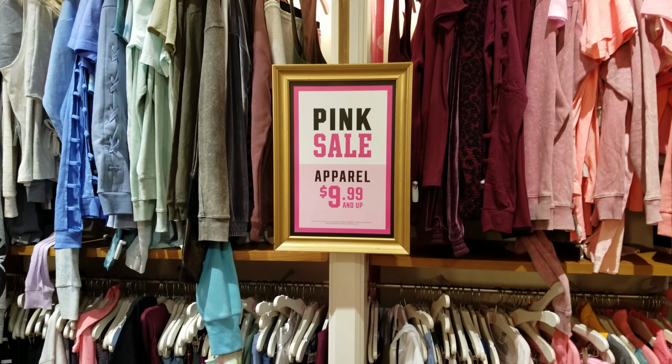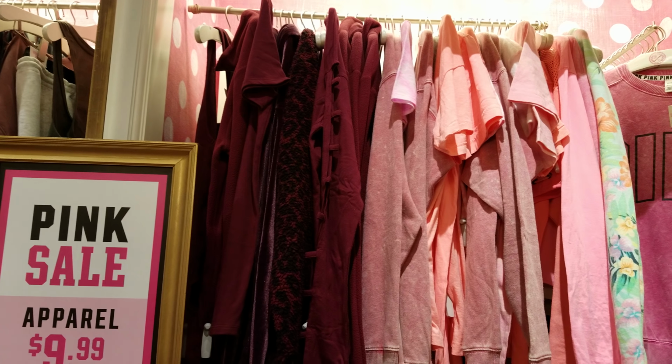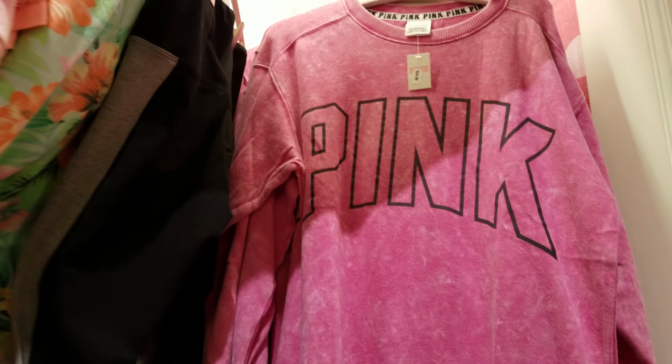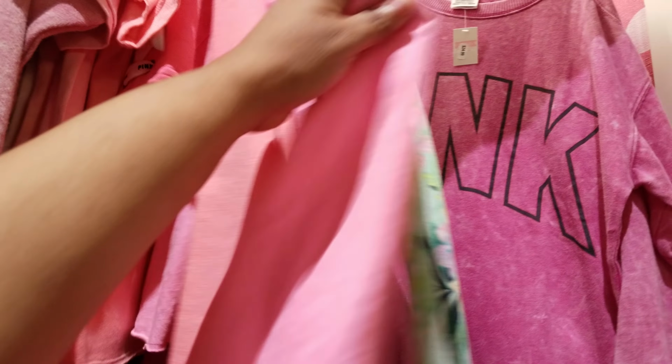Okay, pink sale apparel $9.99 and up $10. So it looks like we're gonna get some sweaters here. Pink sweater $25, and of course it does say pink. And it looks like they have all different sizes.